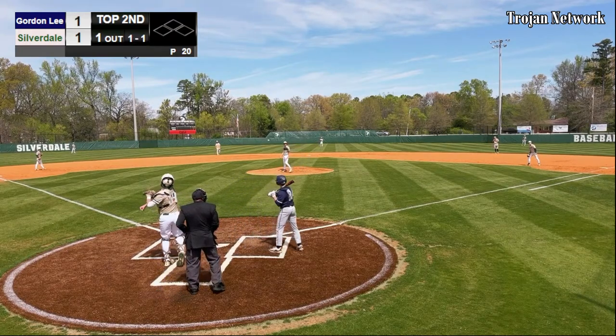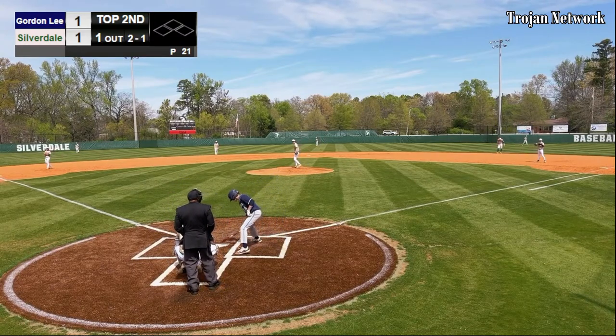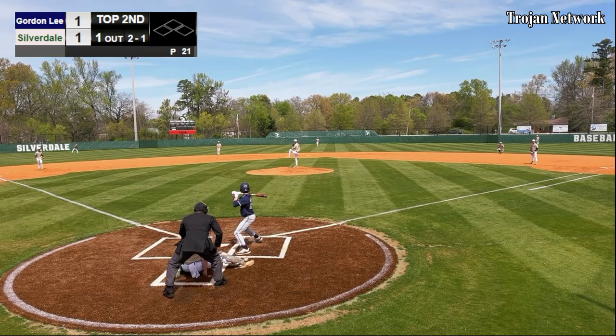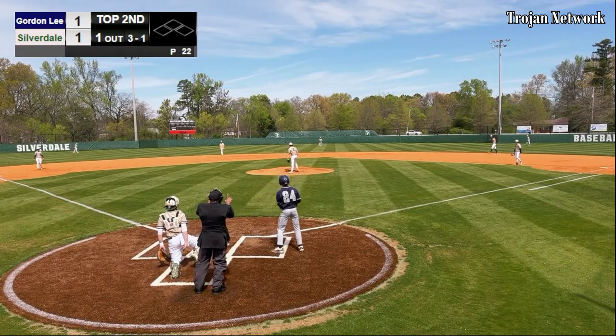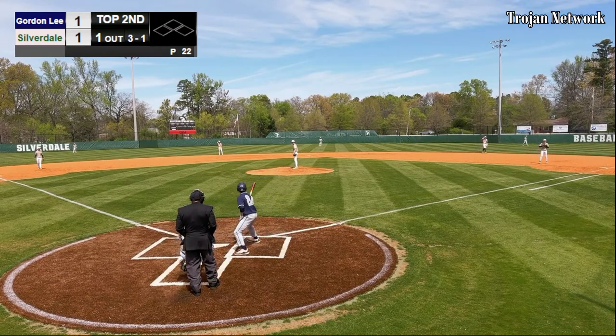Fastball misses low and away. Hey, keep working, Rogers. Fastball misses up and away. Three balls, one strike. One down, nobody on.